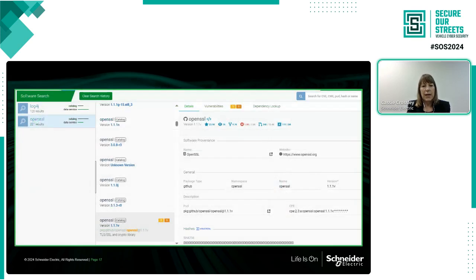But what I wanted to show you here is this is an example of Log4j, and these screen captures are old. But in the software bills of materials that we have captured, there are 120 results for Log4j and 221 for OpenSSL. And in this example, with OpenSSL, there are many different versions of OpenSSL. You can even see that some of the SBOMs we've imported have an unknown version. That means most likely the scanning tool did not identify a correct version, or if we had imported an SBOM, it could have had an unknown version. This is generally the scanning tool can't identify the specific version.